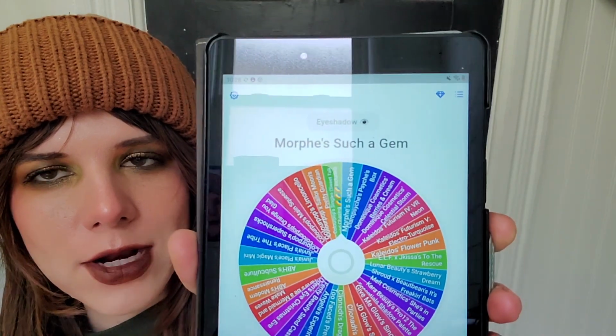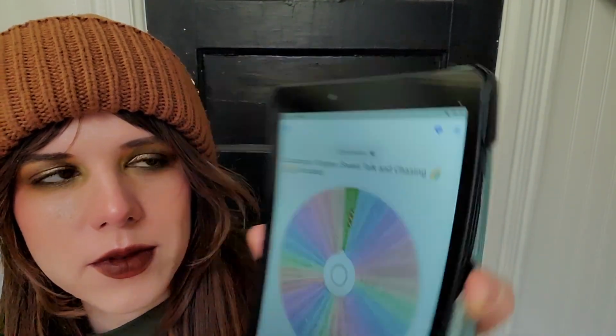It's a little lagging because I'm running on like 9%. So I don't know what that is.